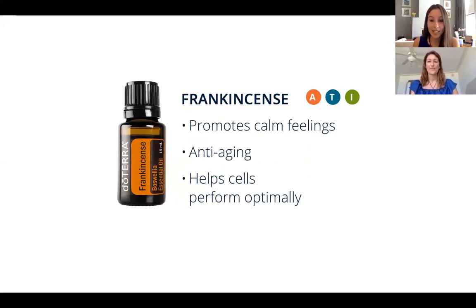And then the frankincense oil is the king of all oils. Not only is it a biblical oil, but it's in every ancient scripture, tradition, and culture. Frankincense, myrrh, and sandalwood are very important oils, but specifically frankincense is the king of all oils because it helps to promote a very calming feeling. It's great for anxiety and for depression.